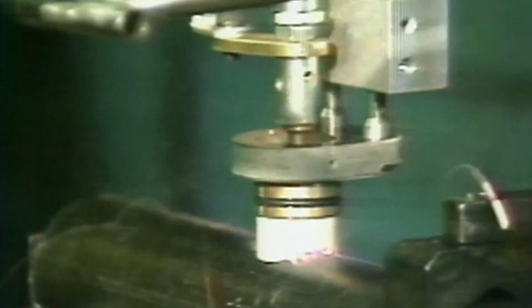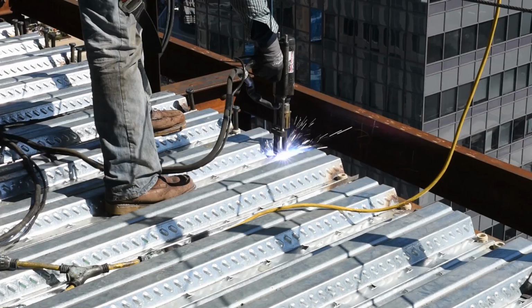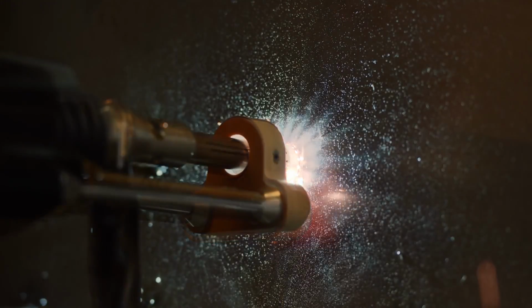Nelson Stud Welding. Over 75 years of fastening leading companies worldwide with the time and cost benefits of split-second fastening.